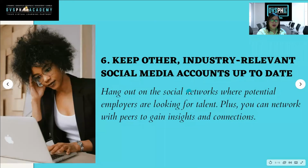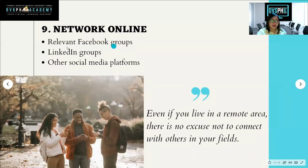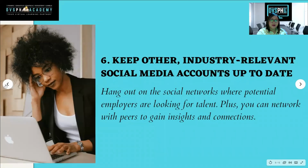Number 6, keep other industry-relevant social media account up to date. Make sure na na-updated yung mga social media account nyo, Facebook, LinkedIn, Instagram, and you can connect to your target client, just adding them or follow them.